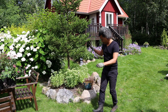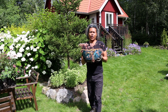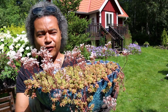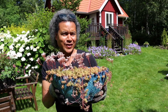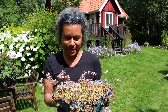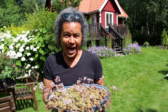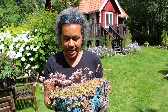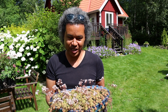So first of all, I need to move my beautiful little ceramic pot I have here. Look at this beautiful pot. Isn't that gorgeous? And it's full of this lovely succulent here that turns an absolutely deep red colour when it is hot and dry in the baking sun. And then when it gets watered, it starts turning more green as it is now. And then it can turn completely green. And it gets these lovely white flowers all over, as you can see. And this is evergreen here in winter, all winter here in Sweden.